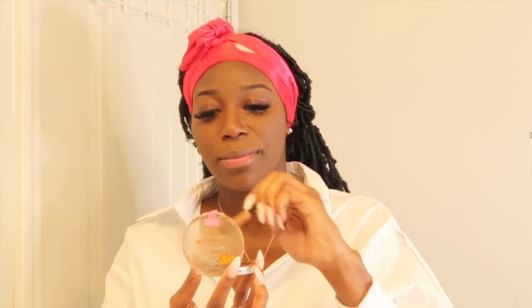This is number 16. So I'm just going to take some of this and put it on my brush. Sometimes I just go in the top area because there's already product up there, but not a lot. Tap, tap. And then I like to go down my nose into my brows, kind of scoop it a little bit. Like I said, I'm not a makeup artist, but I be seeing them doing it.